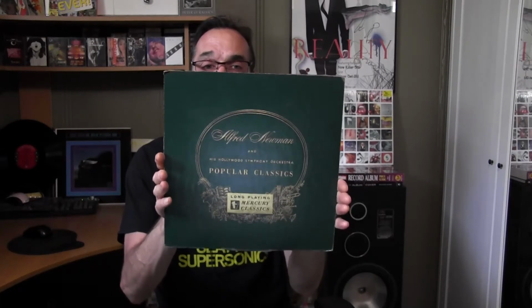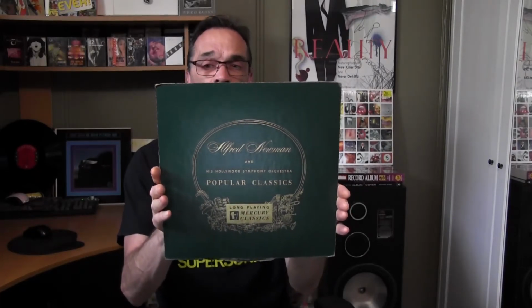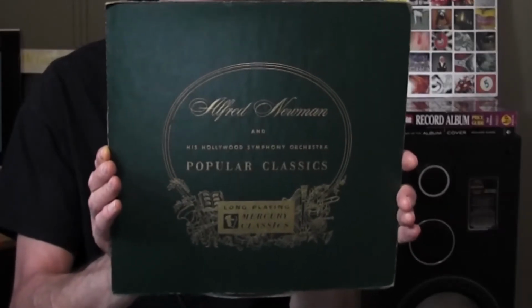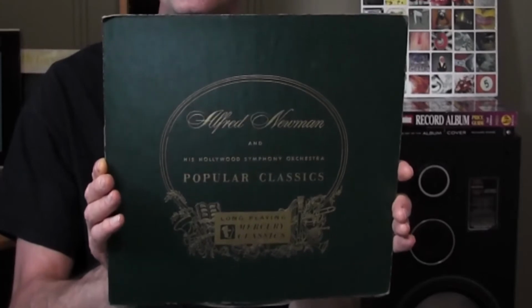Just a great design, and this was on a lot of Mercury Records. Not only 10-inch Mercury releases, but 12-inch Mercury Records releases. This right here is actually the first 12-inch, 33 RPM vinyl record released by Mercury Records. It came out in 1951. Alfred Newman and his Hollywood Symphony Orchestra, Popular Classics, and you can tell by the serial number, MG20000 is the first 12-inch released by Mercury Records. And of course, it has the same design as the 10-inch.